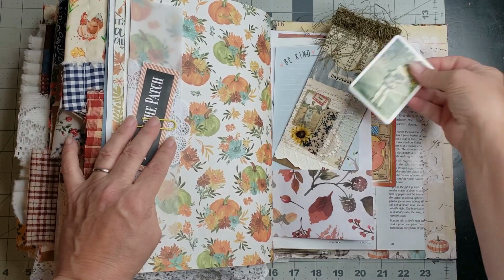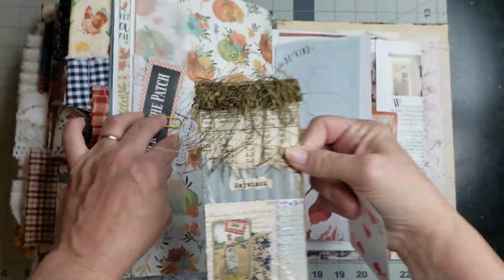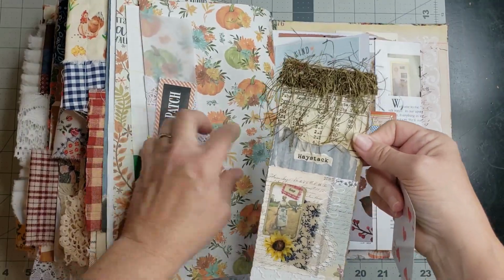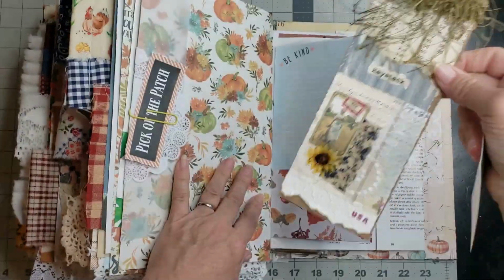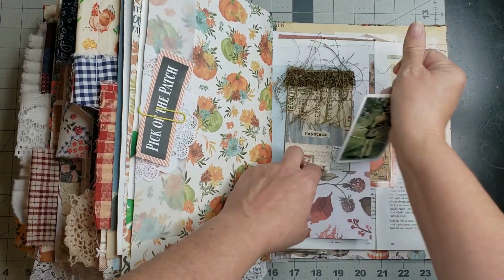Fun little tag there. I love this tag, actually. I love this trim on the top of it, and I only have a little bitty piece of it left. I've hoarded it forever, so if anybody knows where to get some of that trim, let me know, because I love this stuff.